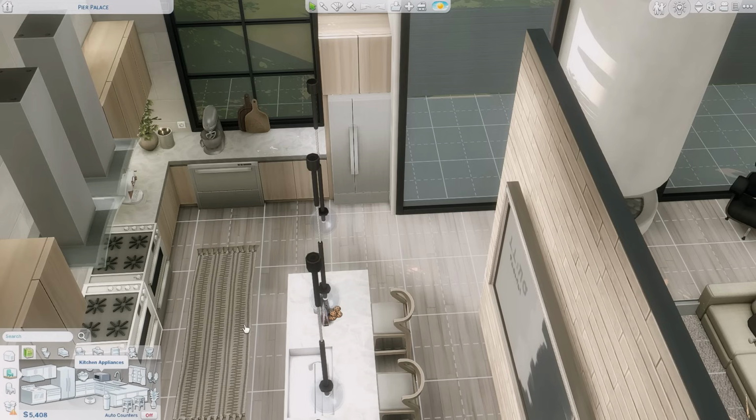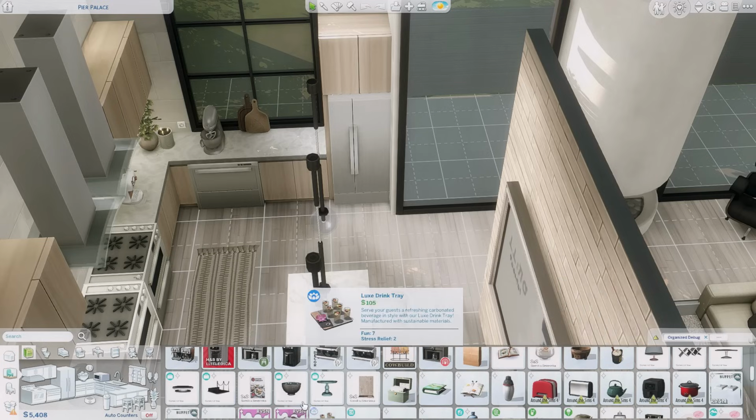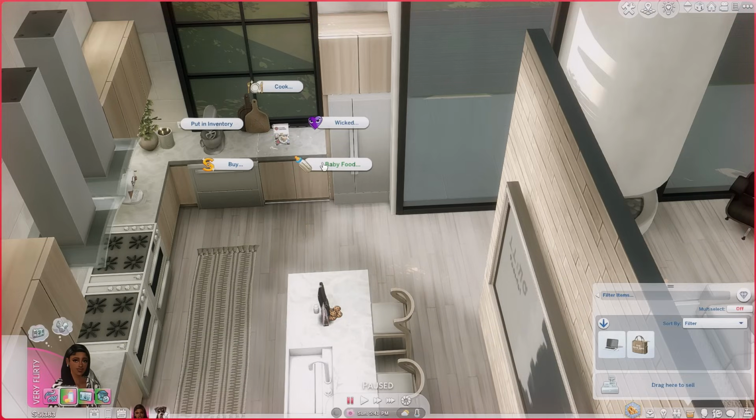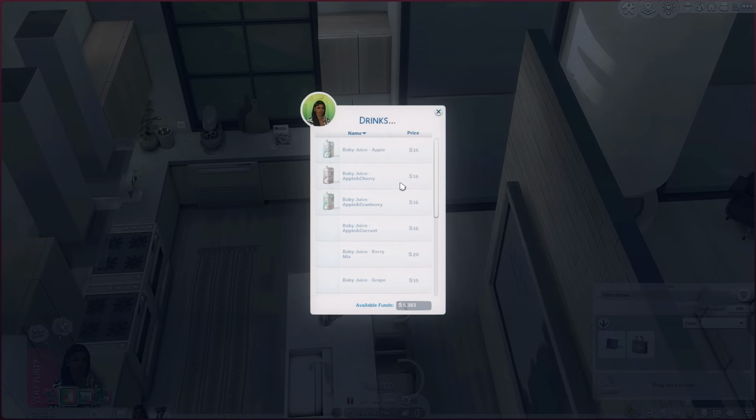So in order to access the cookbook mod, you're going to go to kitchen appliances, scroll down a bit, and you should find it. We're going to put it out on the counter. Click on the book and you should see an interaction that says baby food. You'll select that and you'll see four different interactions to choose from. We're going to grab from the drinks first.